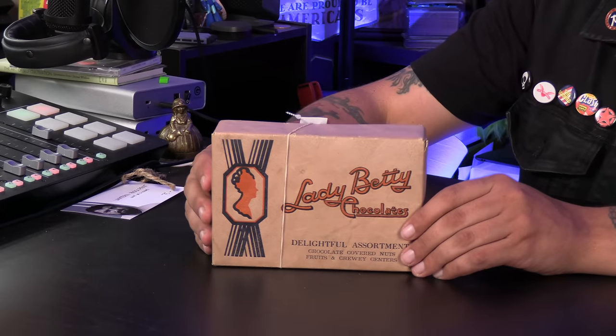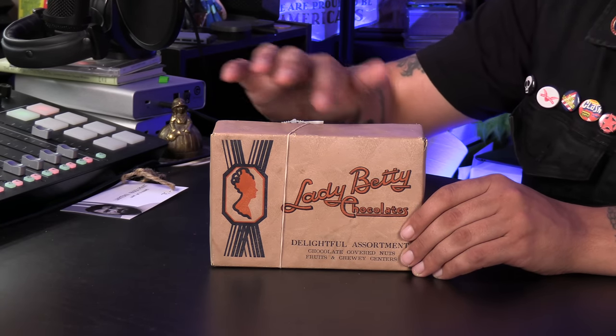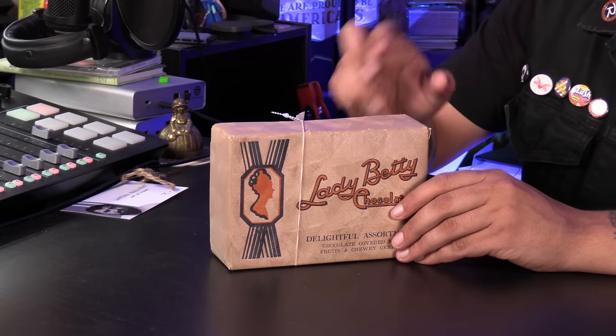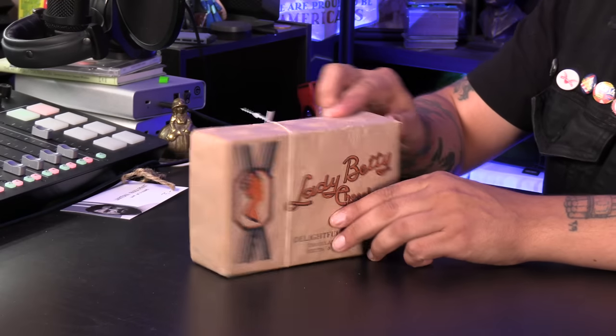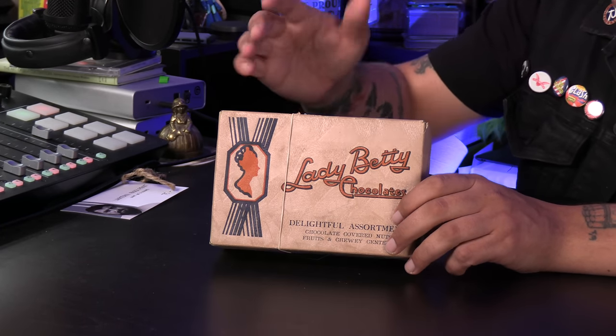There's another one right here. Let me pull this one up for you. Look at that. That is awesome. There's a lot of texture to this paper, like a texture on top, which is kind of neat. It's like old wrapping paper, like from the 50s. So I know this is pretty old. What does it say? Lady Betty Chocolates. A delightful assortment. Chocolate covered nuts. That's not my favorite thing, but it's a really cool box and a really cool piece, and something that's not going to be expensive.